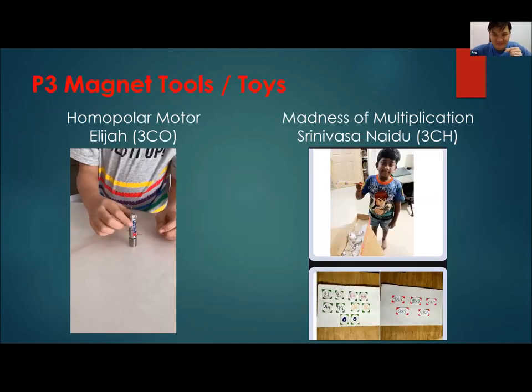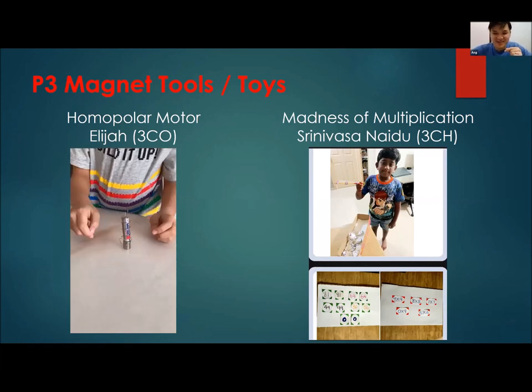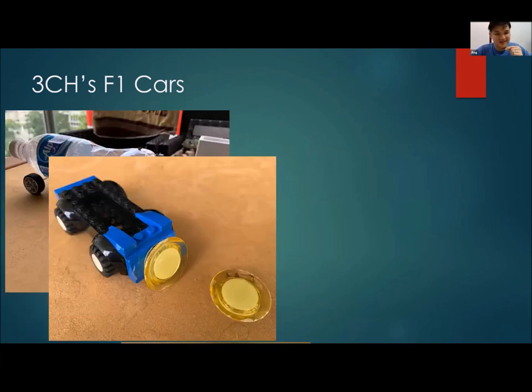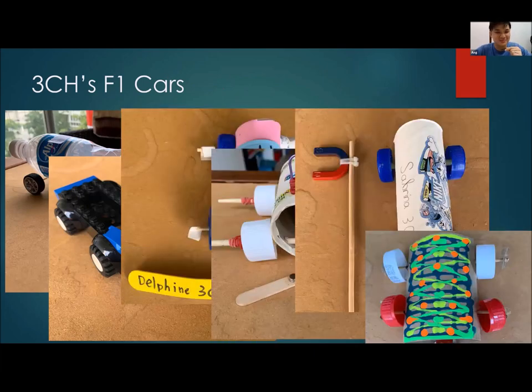Homopolar motor, and combining math and science, Madness of Multiplication, how they use magnets. If you're talking about upcycling, they can just make use of simple magnets they can find at home to make toys that they can use to entertain themselves, and of course, at the same time, learn more about magnets. And the Gopher Tree Challenge has a wide variety of F1 cars, as you can see from these pictures.